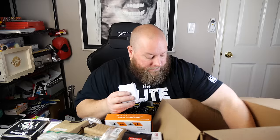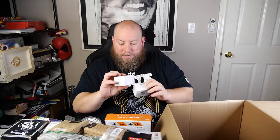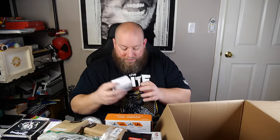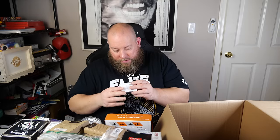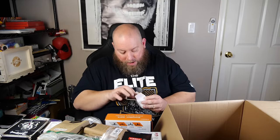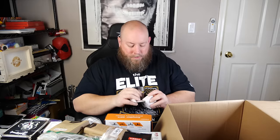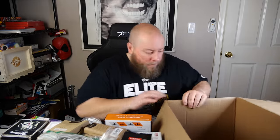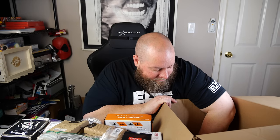A few things left. We've got two mystery boxes. Of course, it's still factory sealed, which is a good thing. That's also... Oh, nope. That one's not factory sealed. That one's been opened. Oh, we have a phone mount for your car. Two of those. Little cheapy thing. And then two items left in this box.